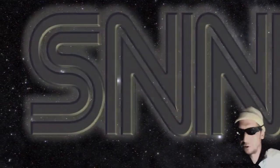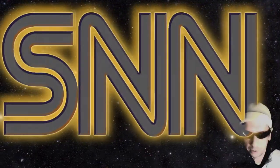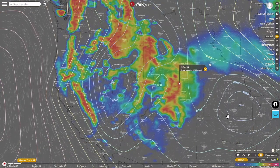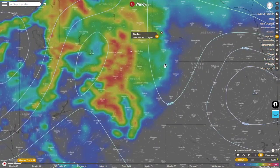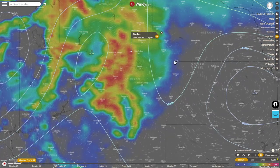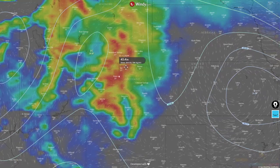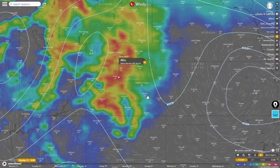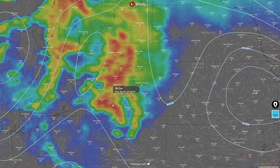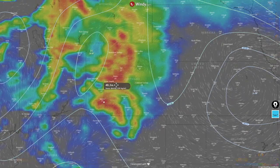Next, we're going to show you snow depth, as we see quite a bit of snow depth. So let's get to it. I like to use windy.com to show snow depth. And check it out. We've got just under 4 feet of snow here to the west of Fort Collins, Colorado, as well as a solid 4 feet down here in central Colorado, and pushing 4 feet down here as well. There we got over 4 feet.